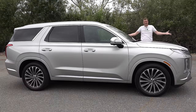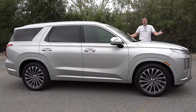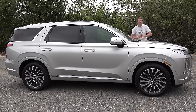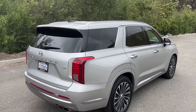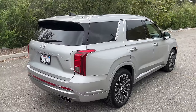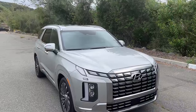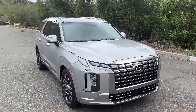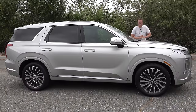carsandbids.com. This is the 2023 Hyundai Palisade, and it's one of the best family SUVs on the market. That's been proven by sales figures, as this has been a smash hit since it first came out about 3 years ago. The Palisade has now been updated for the 2023 model year, and today I'm going to review the latest Palisade and show you all of its quirks and features.